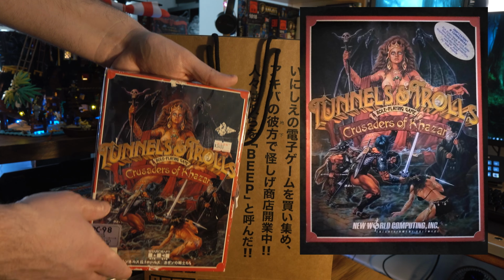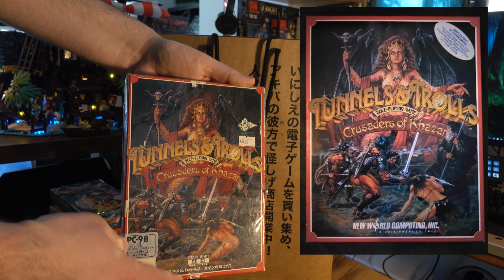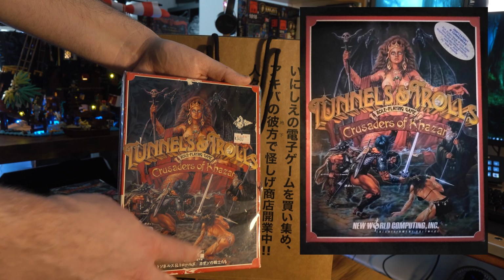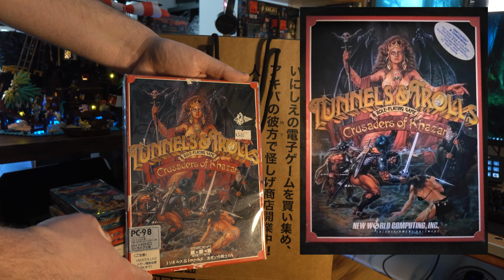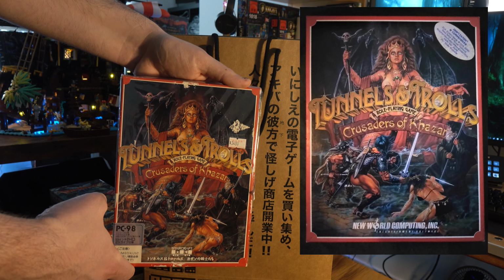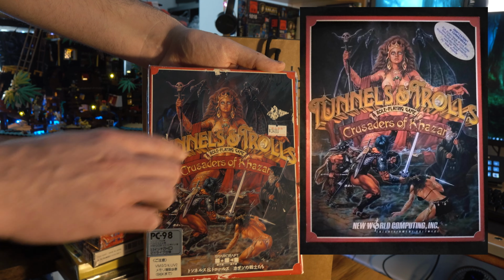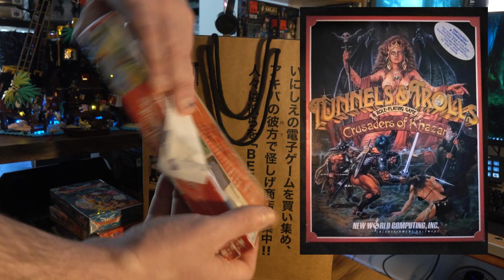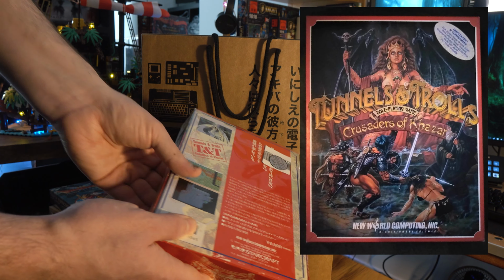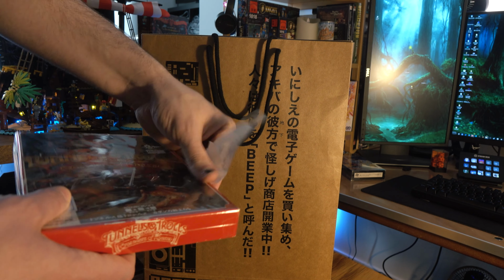Tunnels and Trolls. I haven't played this, but I love 80s and 90s cheesy sword and sandals box art. Everyone's running around half naked with swords. Why not? That's practical. So I'm not sure if you've seen the American version of this, or the English version or the Western version, but go look it up. It's pretty funny how different the box art is. So got this for comparison's sake. Actually, I don't need that on there.